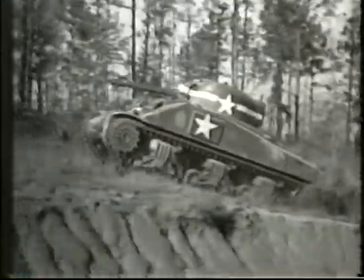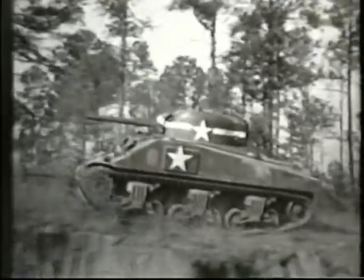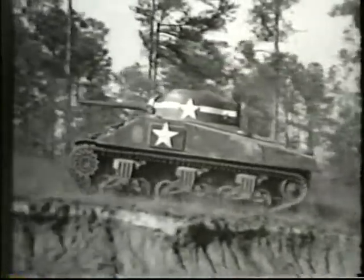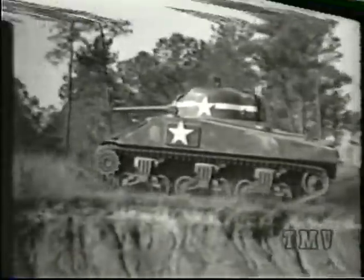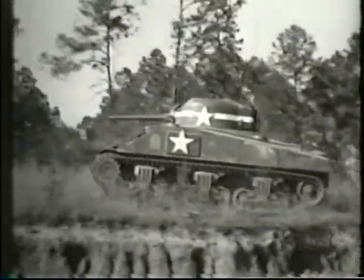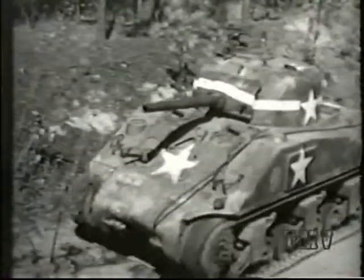There goes your tank. Look at it. Strength, maneuverability, firepower, everything it takes to win battles except training and brains. These are the things you've got to supply to make the combination unbeatable. Brains and training.